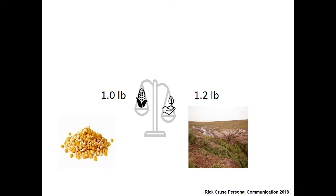I really like this figure because it kind of drives the message home. For every pound of corn that is produced in Iowa, we are losing 1.2 pounds of soil to erosion due to our cropping management practices, right? So that's a huge, huge loss, and it's a rate of soil loss that will not be sustainable over the long term.